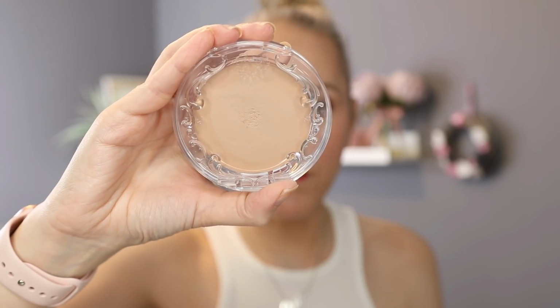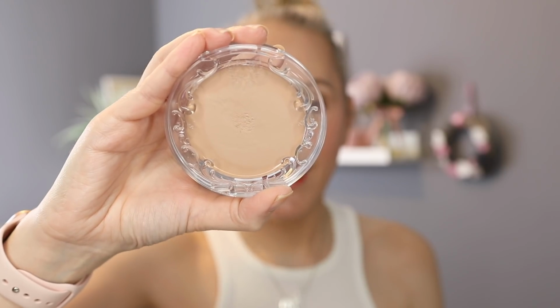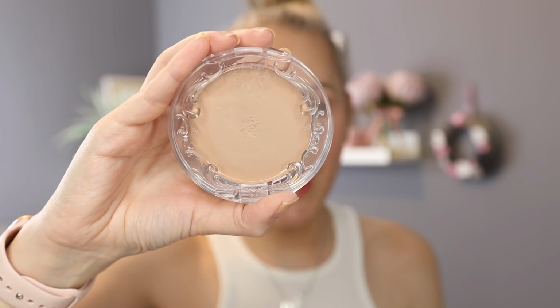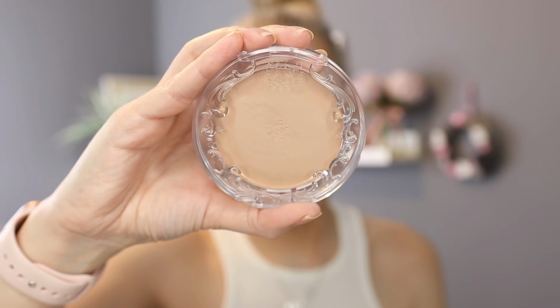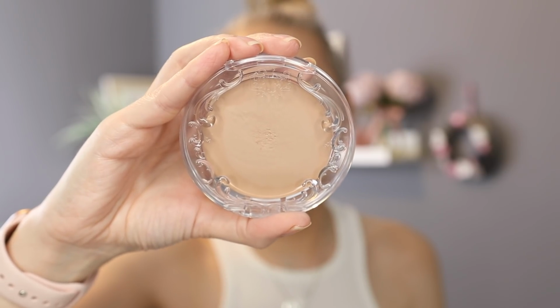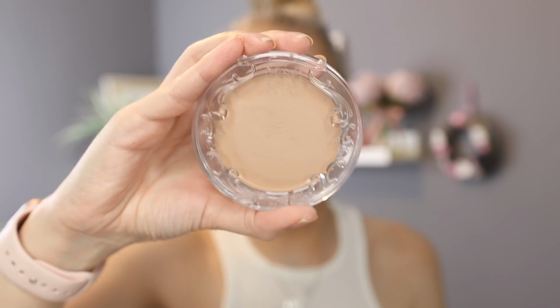This will give full buildable coverage with a fresh matte finish. It should be long wearing, lightweight, it shouldn't go cakey, and it should be flashback free. This is infused with apple extract, hyaluronic acid, safflower seed oil and glycerin to nourish and hydrate. It's supposed to be best for anybody with normal to dry skin. It's cruelty free and it's vegan.